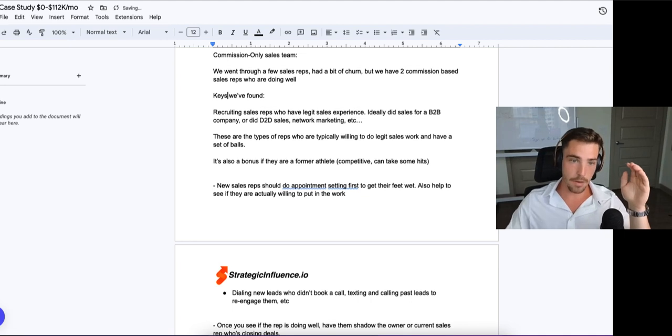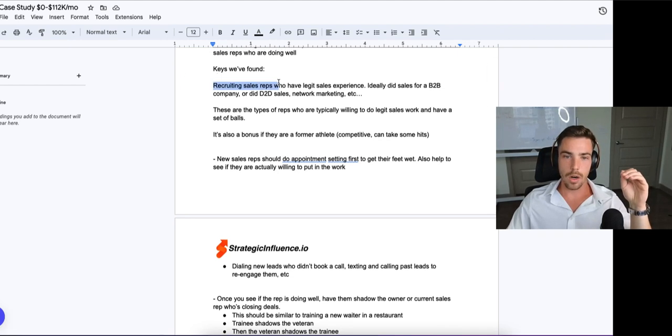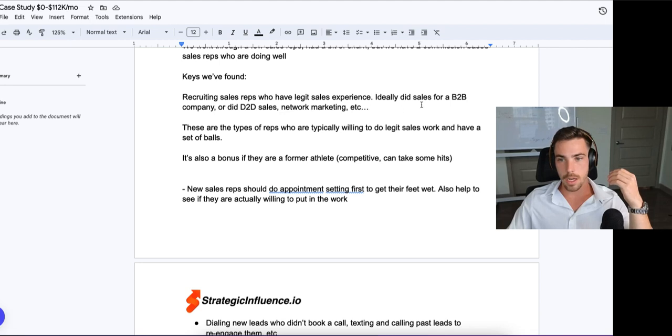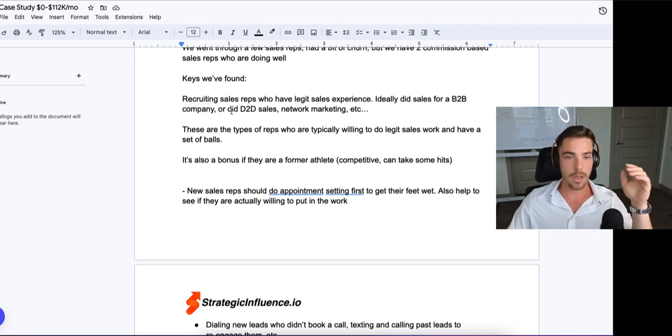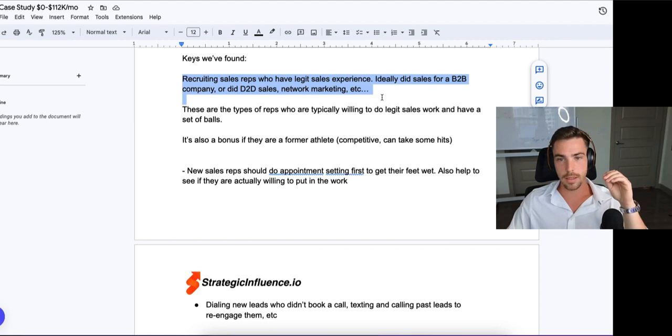A couple keys that we found specifically for recruiting good sales reps are finding sales reps who have legit sales experience, right? So ideally they did sales for a B2B company prior, and they're looking for a better commission structure, or they're looking for a better opportunity or whatever. Okay. Or they did door-to-door sales, or they did something like network marketing, right? Things like network marketing are hard. People that have some success with network marketing would be great candidates for commission-only sales. Okay. People like this.